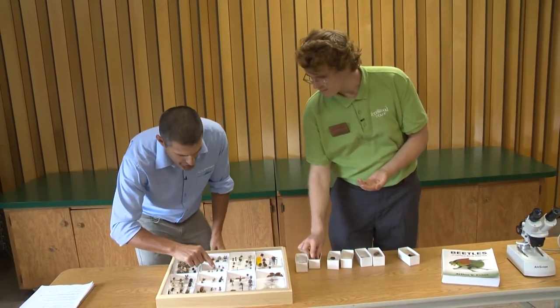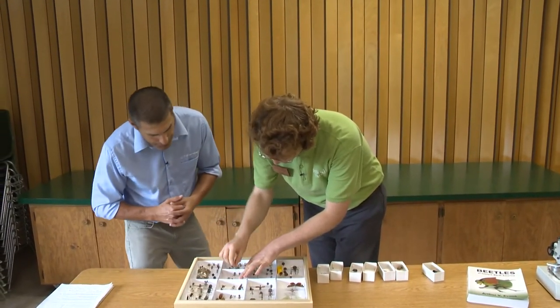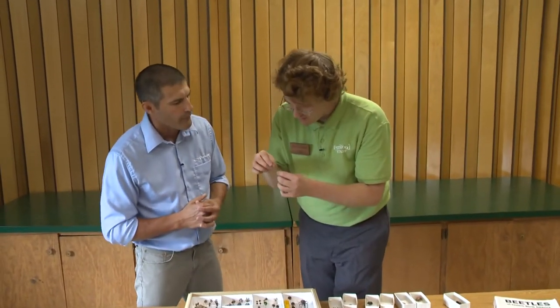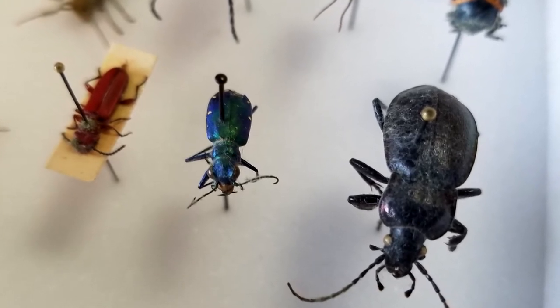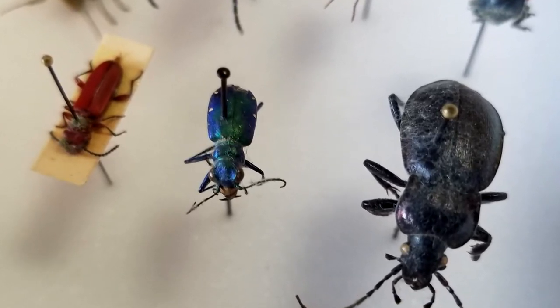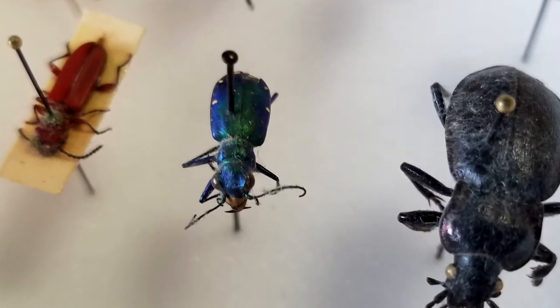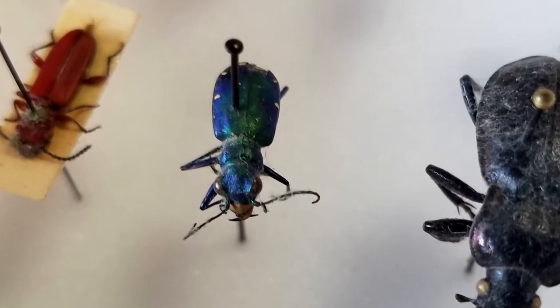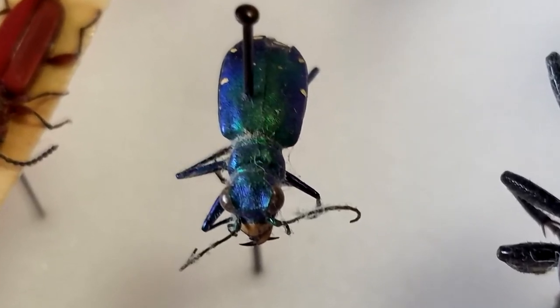You have some really cool colored ones in here. This one right here, I've seen this one on trails before. What can you tell us about this one? This one is a tiger beetle, and tiger beetles are a very common beetle, actually. There's a lot of different kinds. They're incredibly fast runners, and they use that speed to catch their prey. Some varieties specialize in caterpillars or earthworms. A lot of them will just eat whatever kind of bug they can catch, so they're very cool to find. You find them out in sandy patches with sun shining on them or on the edges of woods.